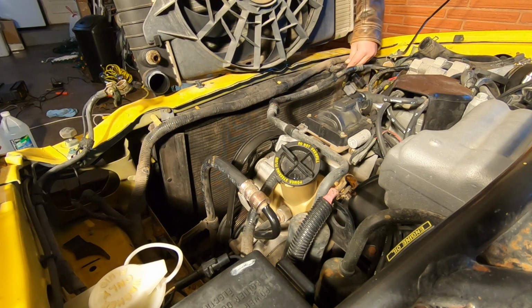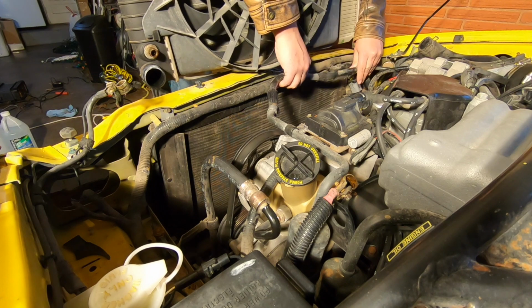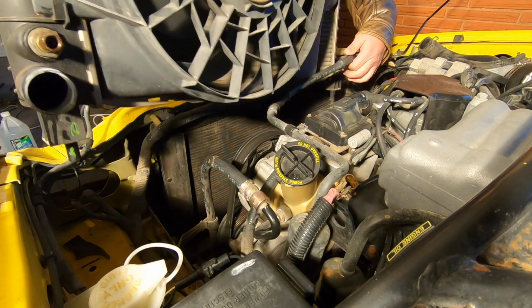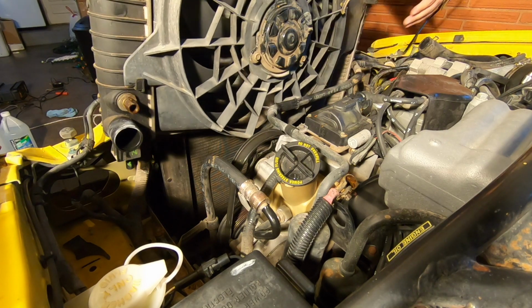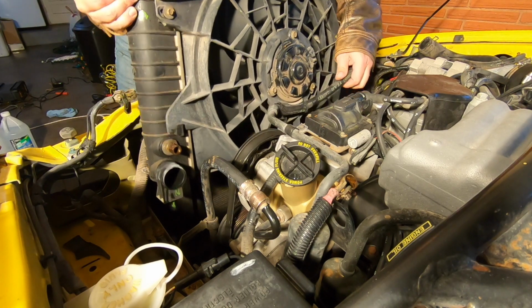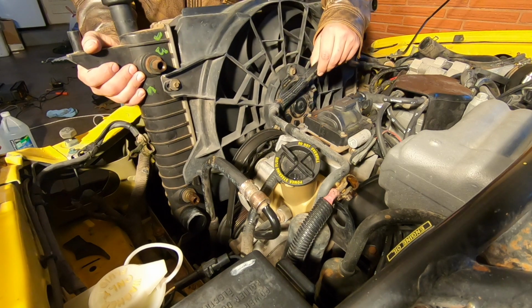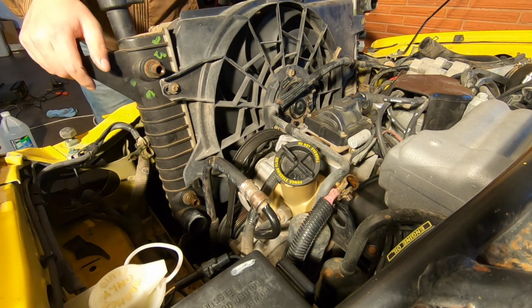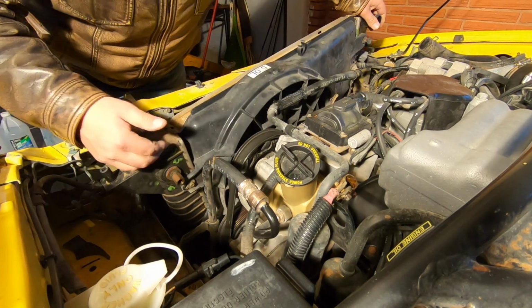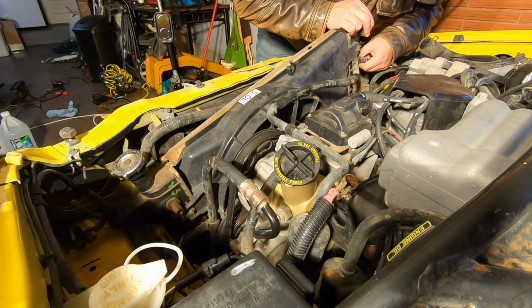This is always fun to put back in. You got to get this out of the way. This angled in this direction past the fan, get the wires out of the way. You don't want to break these, they're air conditioning lights also, so gotta be careful. There we go, got one side in and this side.